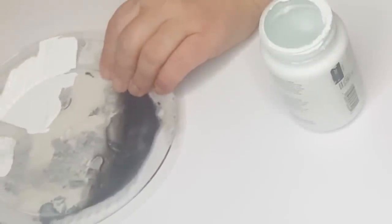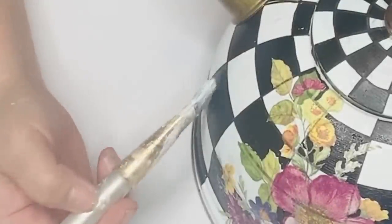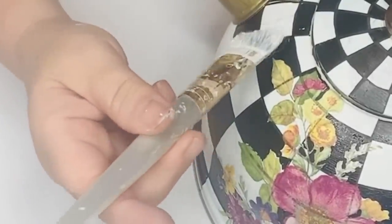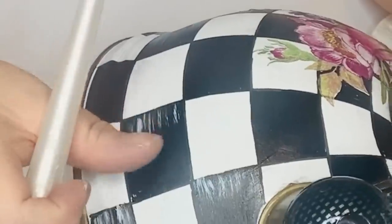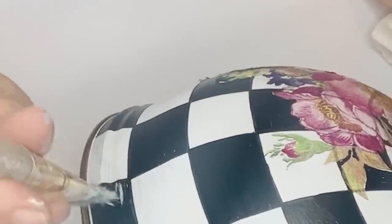So now to give my checkerboard that quilted poofy look that the Mackenzie Childs pattern has, I went in with a super dry brush and rubbed on some white chalk paint on the black squares and black chalk paint on the white squares.